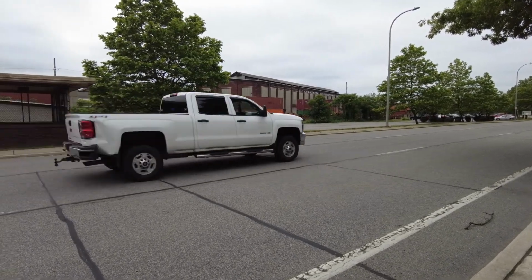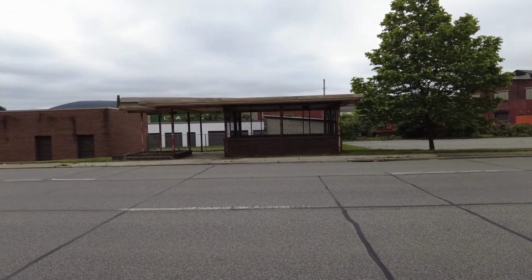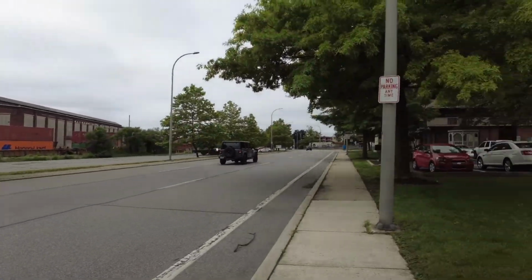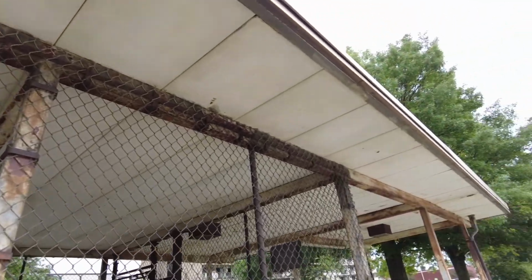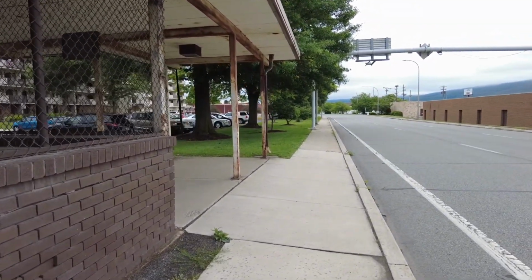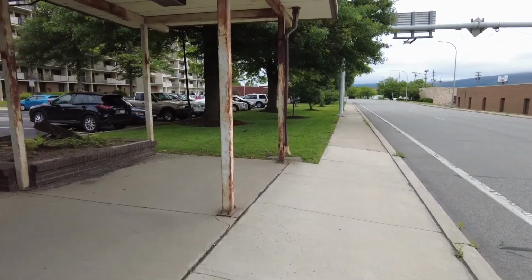And as I was walking back to my hotel, I noticed these two structures, and I didn't know what they were. There's this one, and then there's its twin across the street. My first impression was that maybe they were a covered canopy for a bus stop.